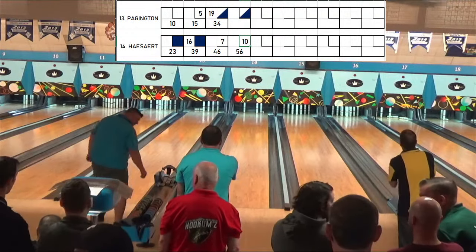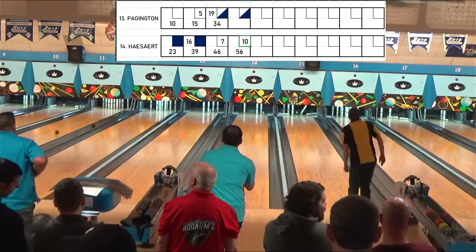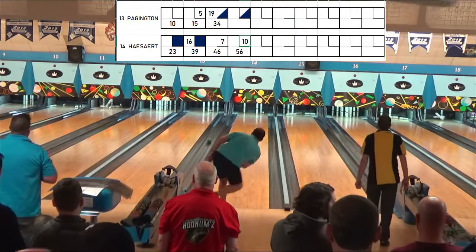Patrickton just missed left, has the four-pin right, the 1-3-6-10. We're on lanes 13 and 14 here at Fairlanes in Moncton, New Brunswick, Canada.